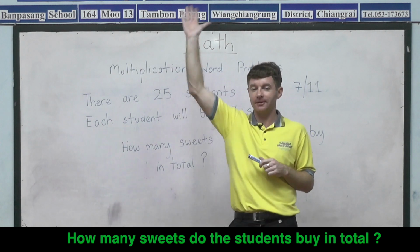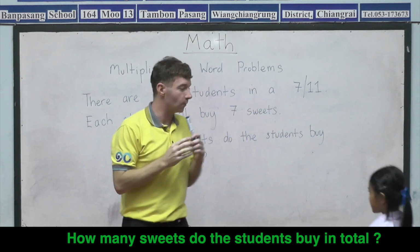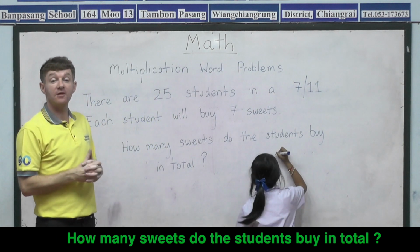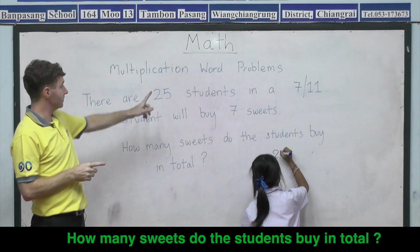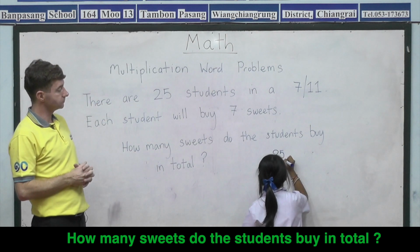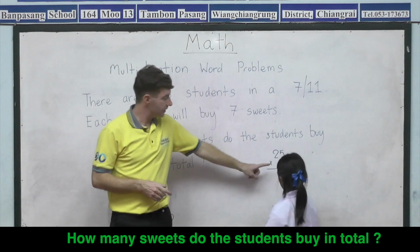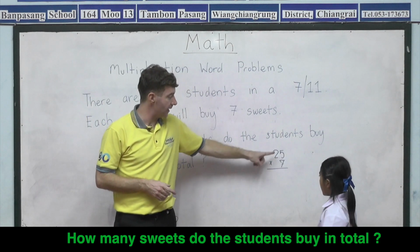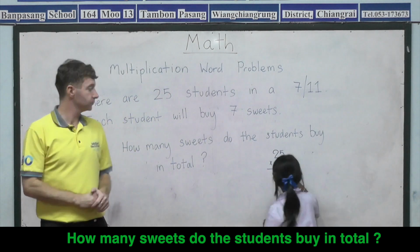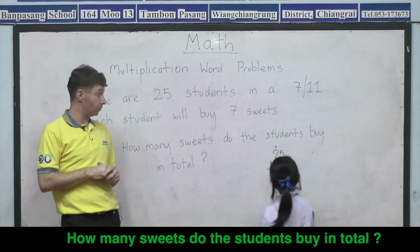Pak Bung, I see your hand go up very quick. Okay, so Pak Bung, over to you. What numbers do we need to multiply? 25, 7. Okay, so step 1, 7 times 5. 35. So we write the 5, carry or regroup the 3.